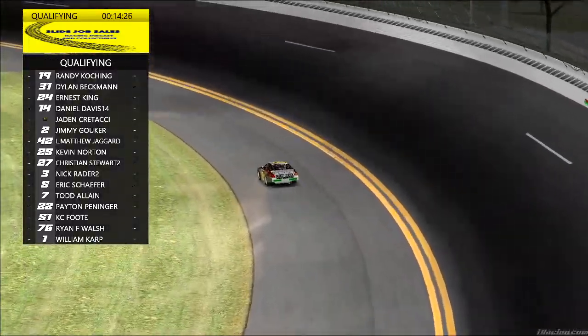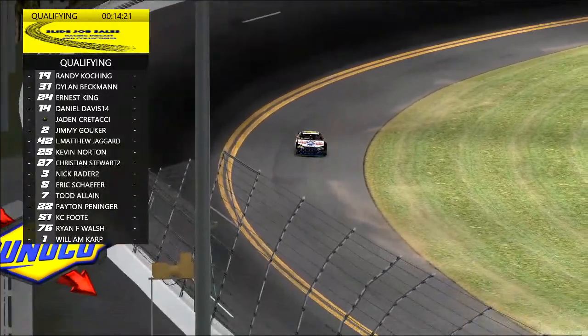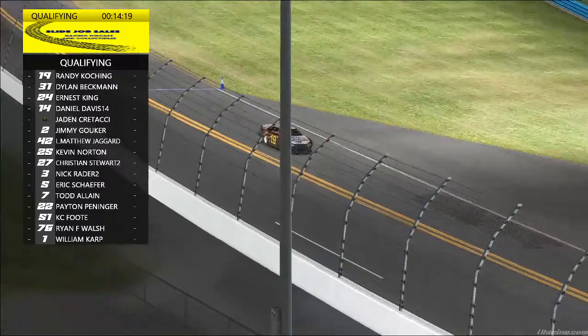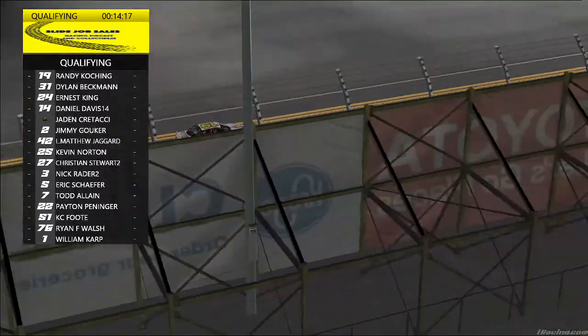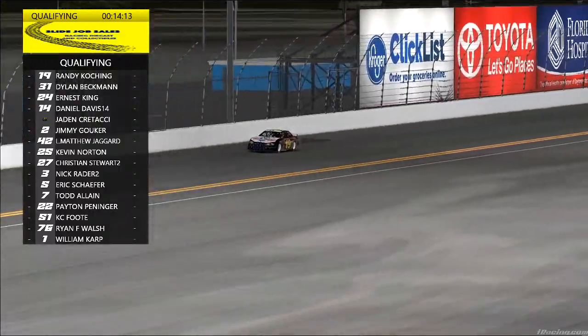And let's see what Mr. Randy can do here in that number 19 machine. Of course, Military Appreciation Night. All these cars with military themed paint schemes. I think just about every one of them out there tonight has got that.